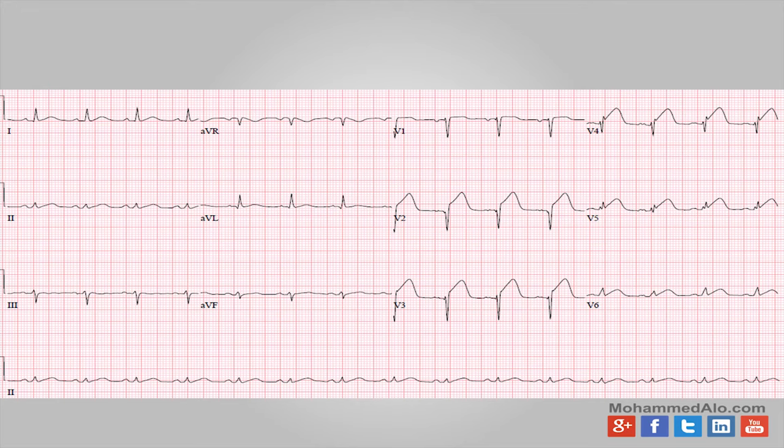Next here, you see anterior elevations, pretty straightforward. V2 through V4 all elevated. QT corrected interval is greater than 392. The R wave in V4 is depressed. This is an acute MI, anterior MI. You don't see reciprocal changes in the inferior leads, but you don't have to.